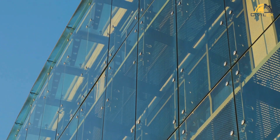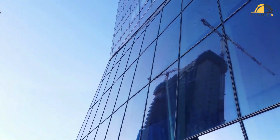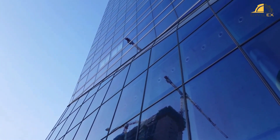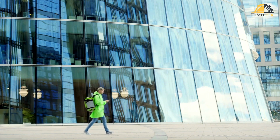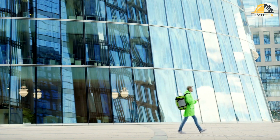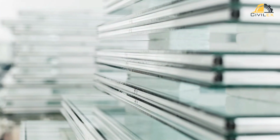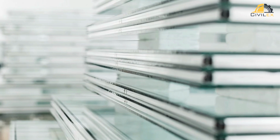Let's dive in. High-performance glass and glazing systems are at the forefront of modern architecture, offering a perfect fusion of aesthetics and functionality. One of the cornerstones of high-performance glazing is insulated glass units, or IGUs. These consist of two or more panes of glass separated by a spacer, creating a sealed, insulating air gap. This design drastically improves a building's thermal insulation.